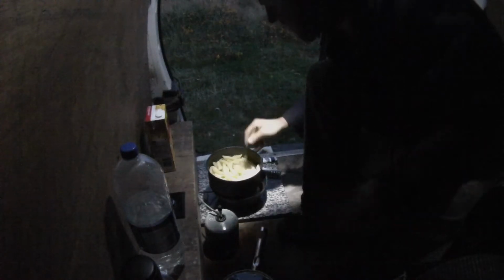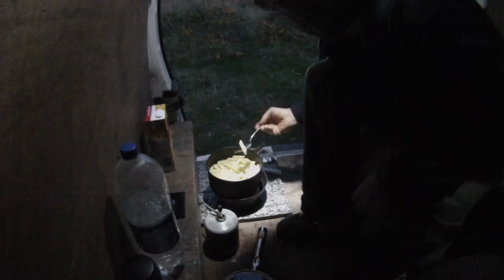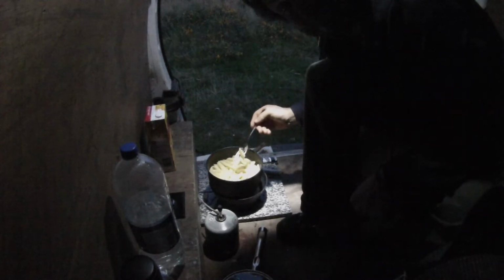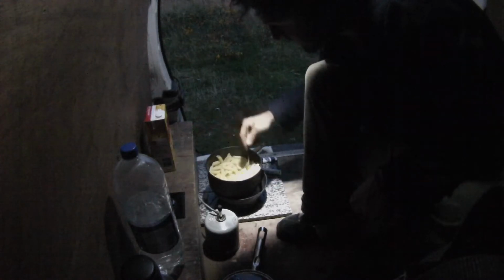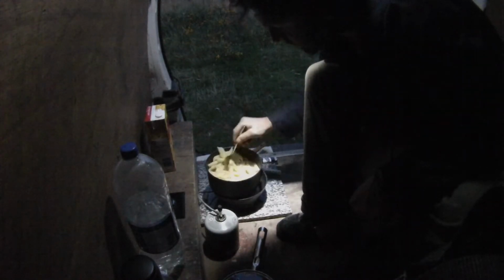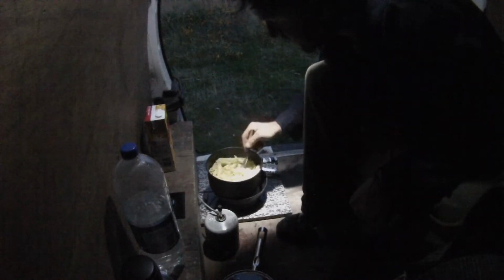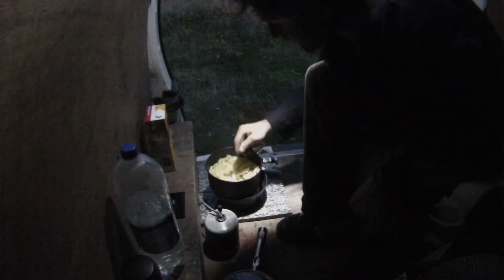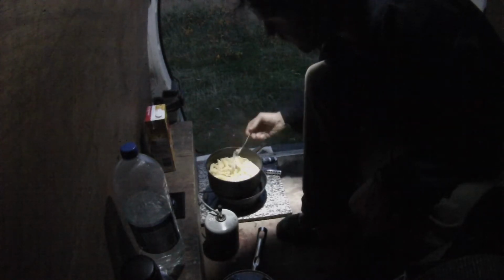Done to perfection. Okay, I do admit I had to re-boil it a little bit just to get the heat back in again, because this pasta was quite, I don't think I had enough water really, but yeah, it still did it. I just brought it back to boil again and then let it stand again, but I did have to give it a little bit of a helping hand this time. It works as well with rice.